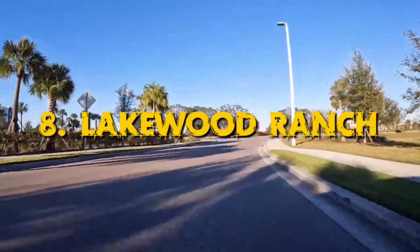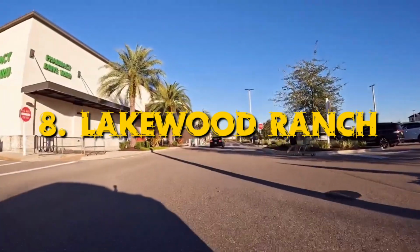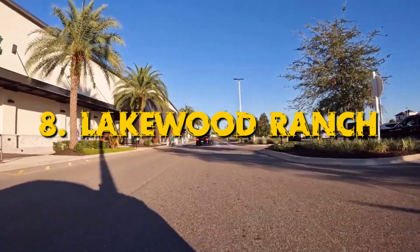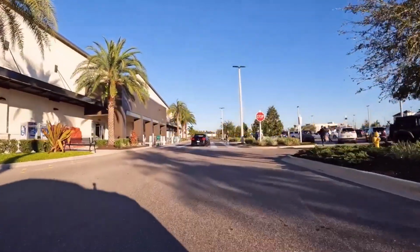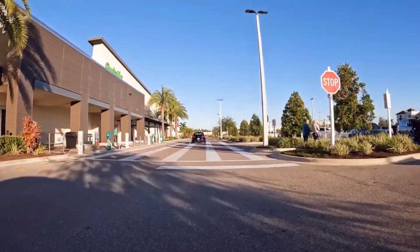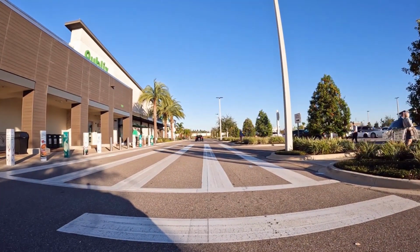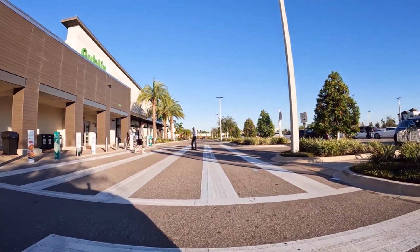Number 8 is Lakewood Ranch, where I currently live right now until I can't afford it anymore. Lakewood Ranch has all the things you would want. Light traffic. It is one of the most incredibly designed communities in Florida. Very well planned out. Traffic is not a problem here. There's bike paths, there's Publixes every mile, there's Starbucks. Not that the Starbucks here would run out of anything, but if they did, the other Starbucks is never more than 5 minutes away.